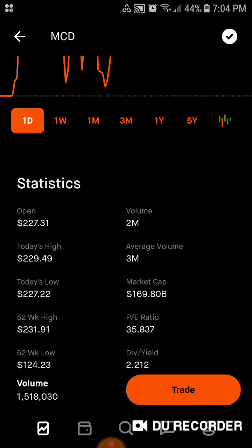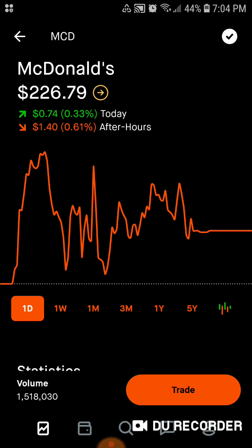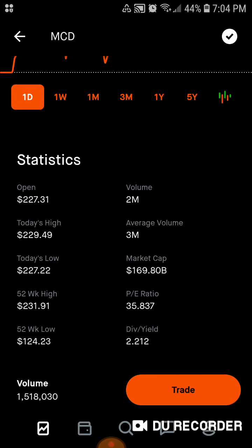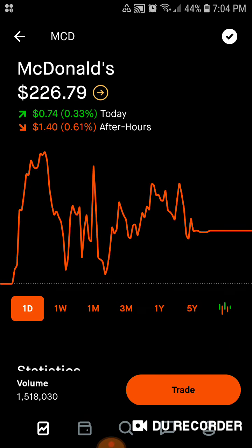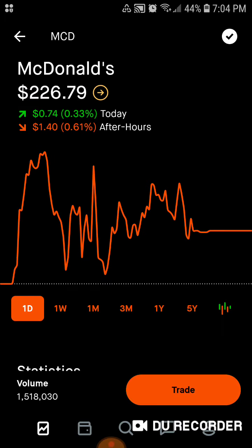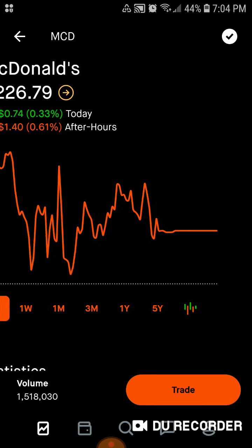Next is Mickey D's at 226. This is just like Pepsi. It's a quality stock, real estate play. I'm just going to have to bite the price and cost down average over time. So I would definitely buy McDonald's here at any price. According to my metrics, I'm not touching it at 226 because it's only about $5 of upside. I would need it to be down to like probably 218 or so, 215. But I would definitely buy it right now just so it could be in the portfolio.